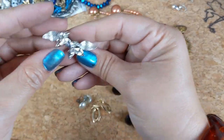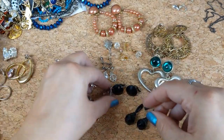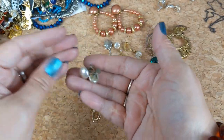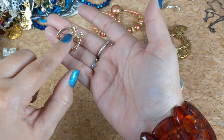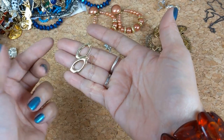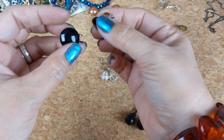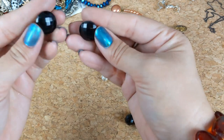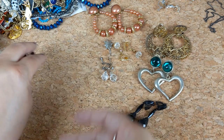These say sterling silver on them, so I've got to test these ones. I'm going to set those aside to test a little bit. These have way too much wear. I'm not even going to bother with them, so those are craft. These are cute little earrings. I think these went with that gold tone necklace, that big one, because they're the same shape, so it might be a set. And then these ones, oh, those might be glass. Yeah, I think those might be glass. No maker's mark on them. They're going to get a bath.